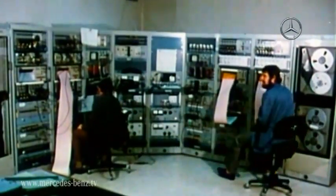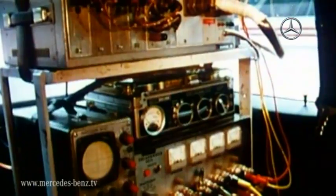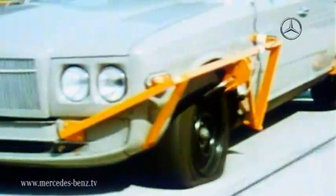During the first driving test, the newly developed chassis had to prove itself. The new steering geometry with a zero scrub radius keeps the W123 safely on course, even if it has a flat tire.